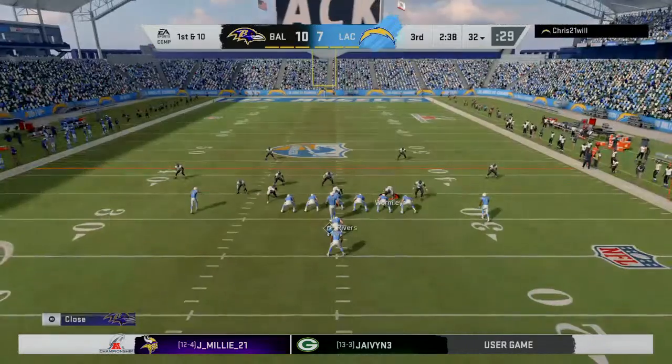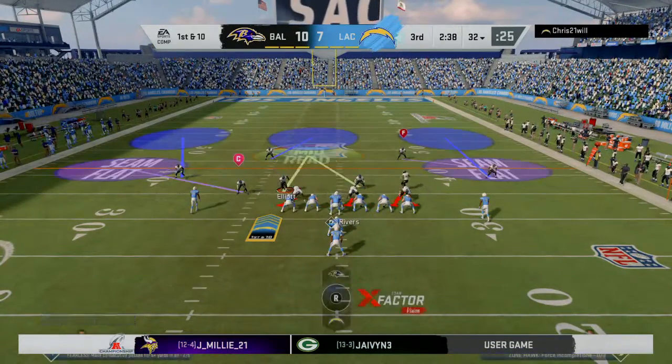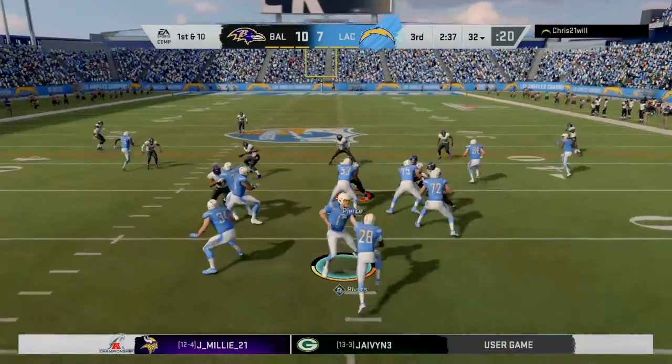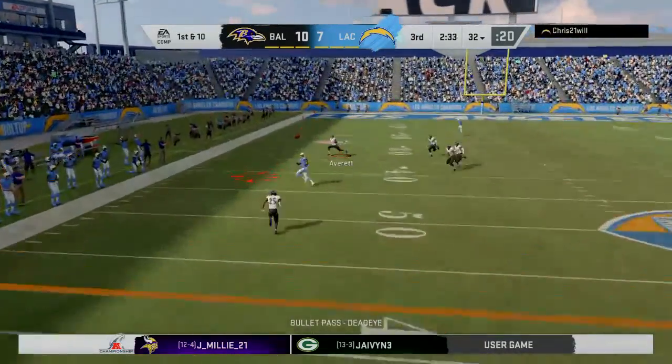The Charger drive about to get going, and things are starting to move in the right direction. They get the touchdown last drive, then their defense gets them the football back. Yeah, now they have a chance to get the lead if they can put something together here. I'm eager to see how they decide to do it. They want to be methodical, or they want to take the big strike and go after it right now.